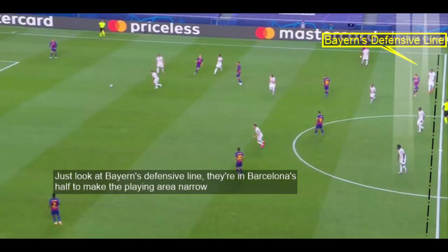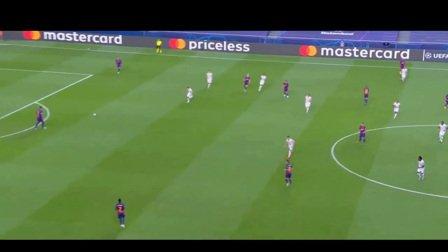Just look at Bayern's defensive line. They are in Barcelona's half to make the playing area narrow.